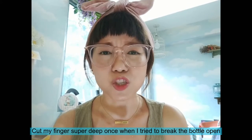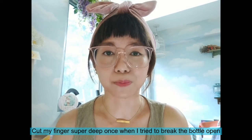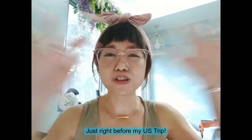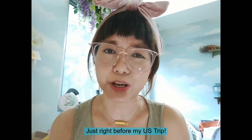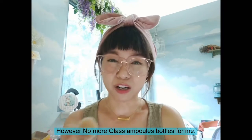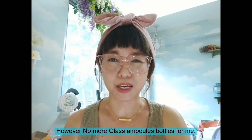I cut my fingers super deep once when I tried to break the bottle open, and I had to have 4 stitches to mend it back. And all just right before my US trip. If you're still using those packagings, be really careful, okay? However, no more glass ampoule bottles for me.